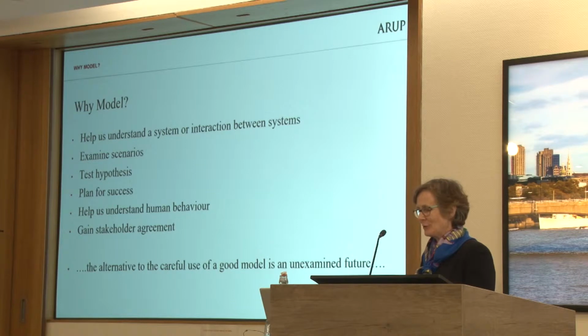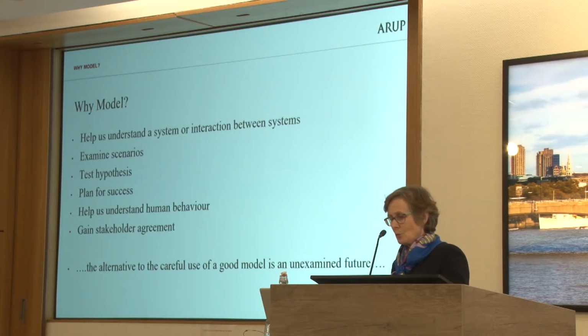And I picked this little line out of the report, I think written by Mark Walport: the alternative to the careful use of a good model is a non-examined future. And would we want to be there in a non-examined future? I suggest not.